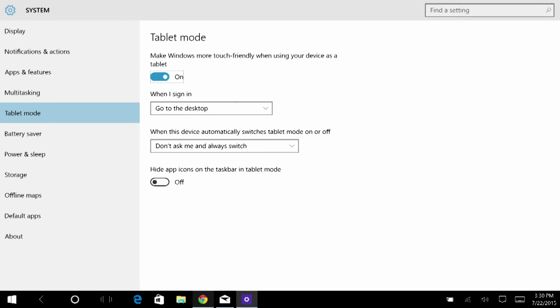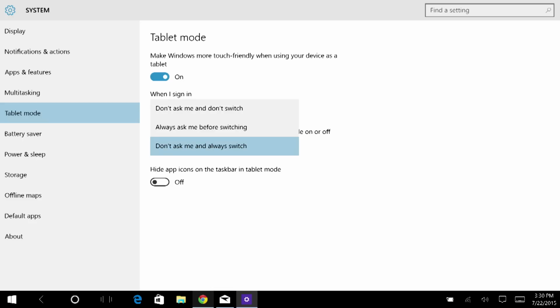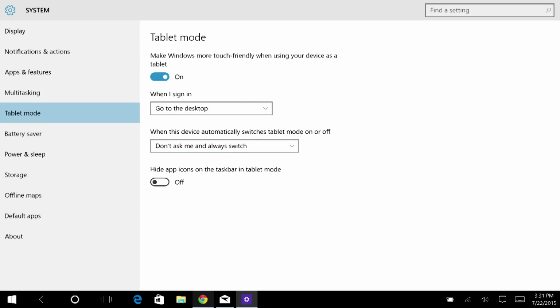Yeah, so when you flip this, it's usually based on the hinge, or in the Surface's case, when the keyboard's plugged in. And you can set it to always switch, never switch, or don't ask me. It basically gives you everything you need, and you can also change whether you go to tablet, desktop, or whatever was last.